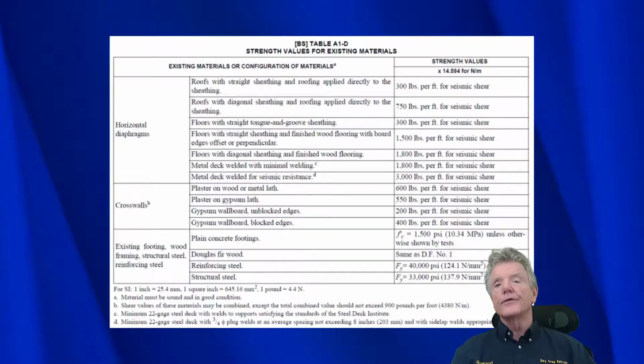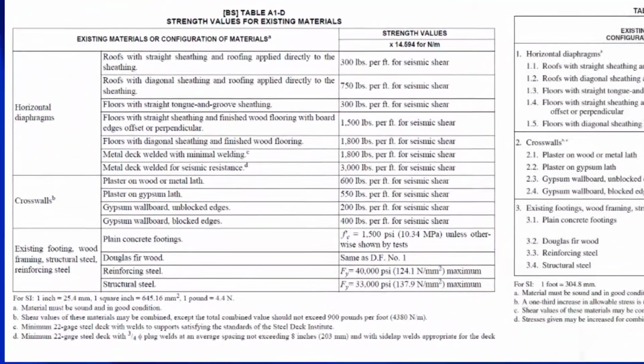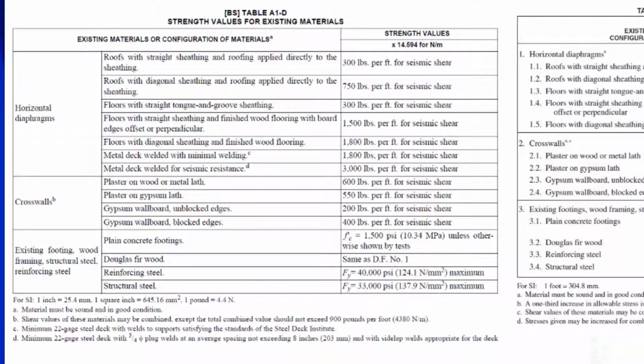It's not found in the wood section, which you would think it would be because everything there is about wood, but this is also found in masonry buildings. So this code, or this table, is extremely important for home retrofits just as it is for masonry buildings. Notice that this table lists the strength values of existing materials, and a strength value is the maximum amount of force a material can resist until it completely fails.